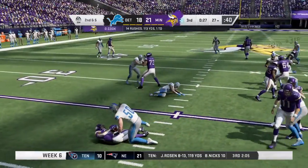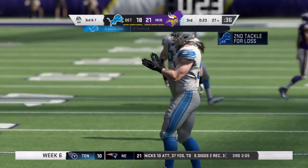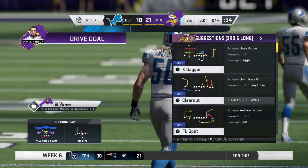Again, it's Cook. They're going to snuff this play out behind the line. We have not seen that much today. The second down play results in a loss of 2 yards.